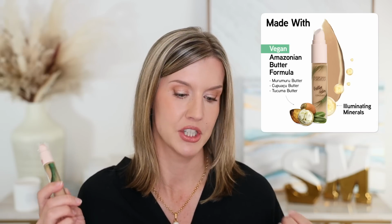This is supposed to be nourishing and moisturizing. It's also made with illuminating minerals and a blend of a trio of butters made from the nutrient-rich Amazon. It's got fatty acids and provitamins that soften, condition, and moisturize your skin. It's also really nice for sensitive skin. This does have that Physicians Formula butter scent at first, but I find it dissipates. It doesn't bother me, especially being so close to the eyes.